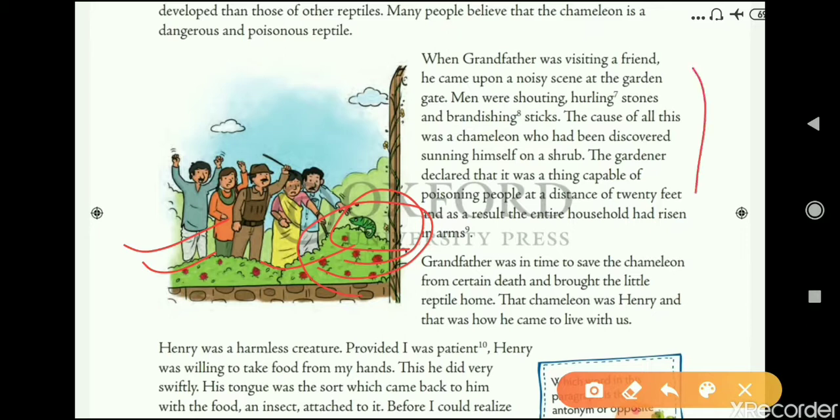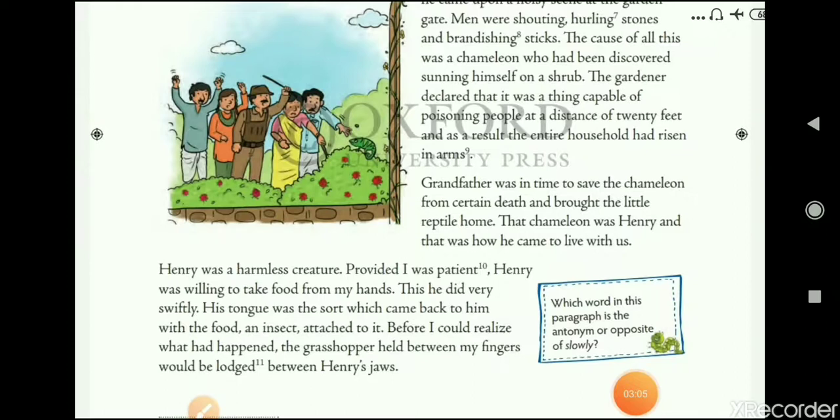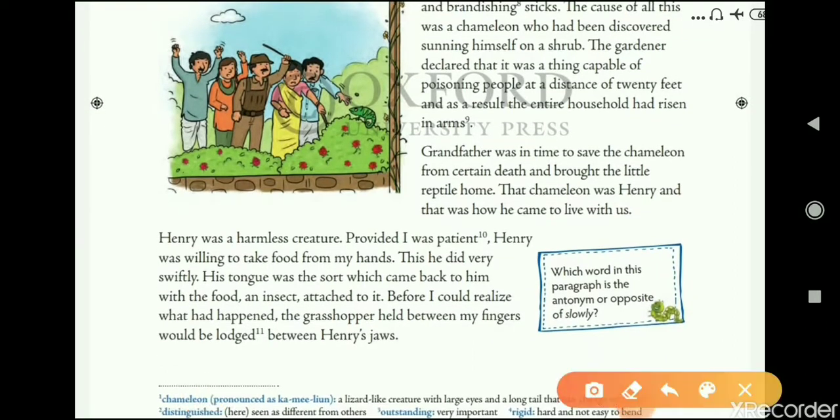Okay, so they were trying to kill this chameleon. Understood. Then grandfather was in time to save the chameleon from certain death and brought the little reptile home. That chameleon was Henry, and that was how he came to live with us.